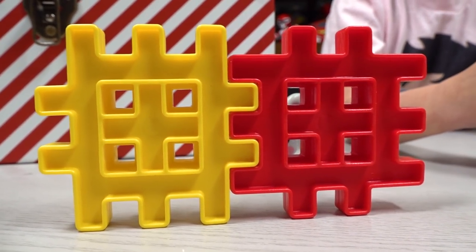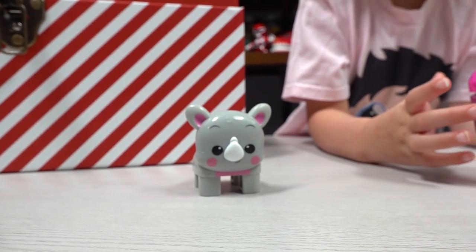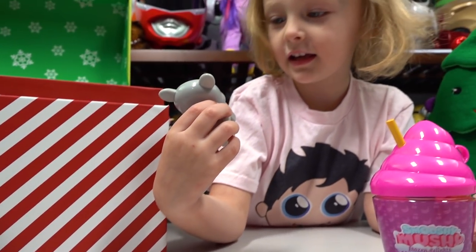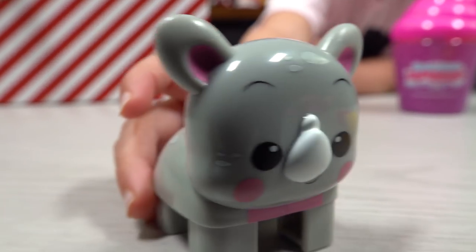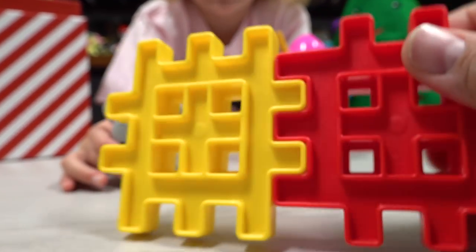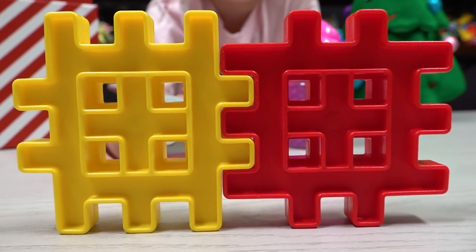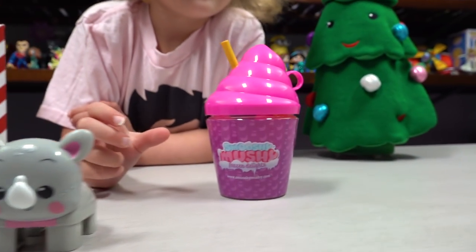All right, let's open up mine first. You ready? What's behind the blocks? We got the rhino! And these are really cool. These are the same waffle blocks that were around when I was a little kid. And you can collect them and you can use them and build big buildings and all kinds of different things. They're really neat. Yeah. All right, let's see what's in your Smooshy Mushy.